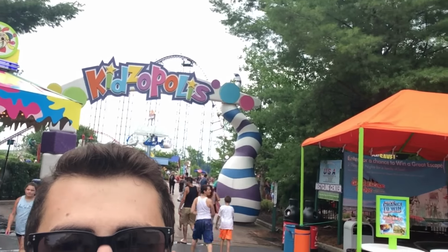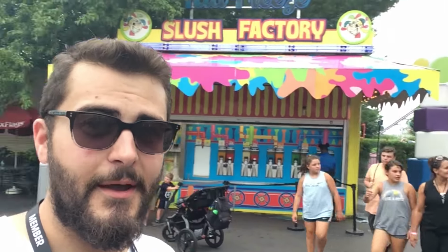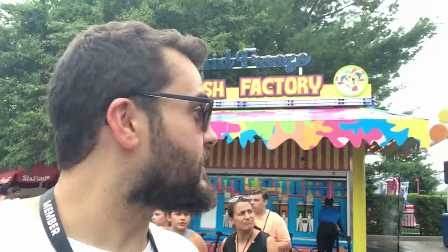So here I am at Kidsopolis. As you can see, Superman in the background is a children's ride. Currently standing at 205 feet tall. Reaches a top speed of 77 miles an hour. Yeah, kiddie ride.